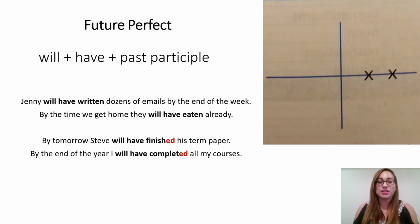Future perfect. Okay, so future perfect is will plus the helping verb have plus the past participle. So we don't care about the past. We don't care about the present. This is only in the future. So let's look at the diagram here, the illustration.